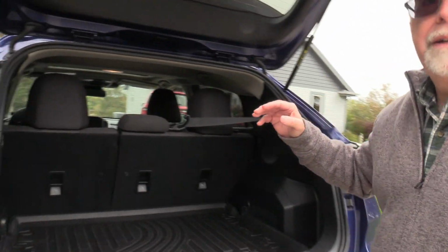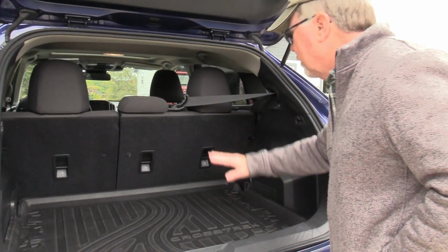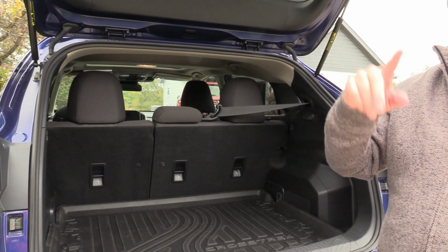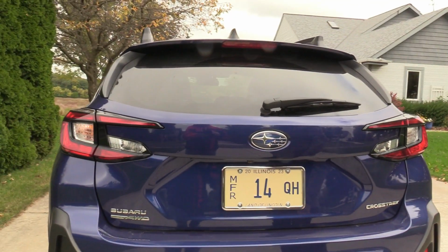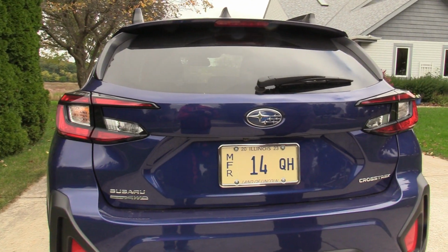Put a hatch on it, man, and everything's easy to throw in. Comes with a nice rubber mat in here, split fold-down seats, and modestly priced, which is always a nice thing. Unusual in today's world, and it's not a giant SUV, also unusual. Anyway, we'll take a look inside.